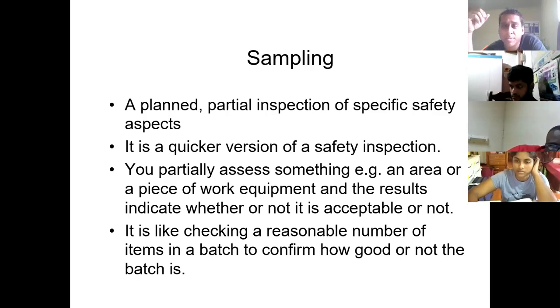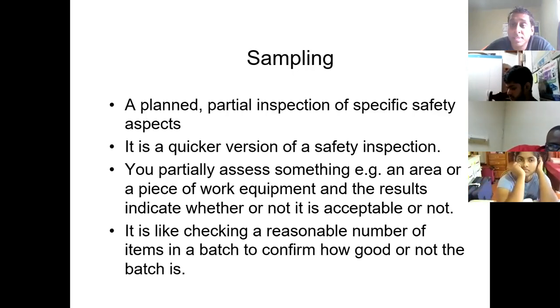So what can I give you as an example? Maybe you purchase some bolts, if you know what a bolt is, nuts and bolts from Do More Enterprises. You purchase a whole box of bolts. Nobody would really have time to go through the metal fittings one by one, right?